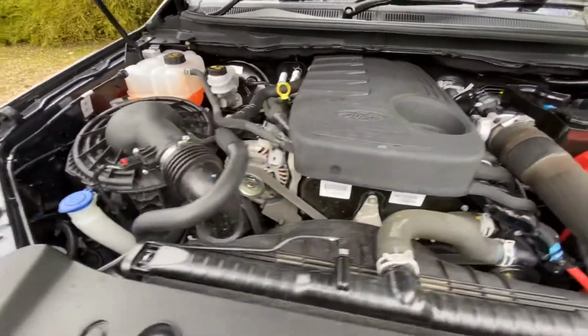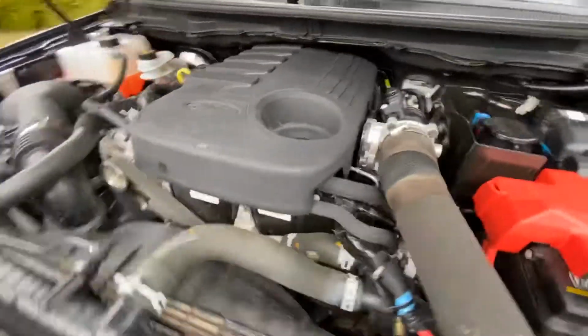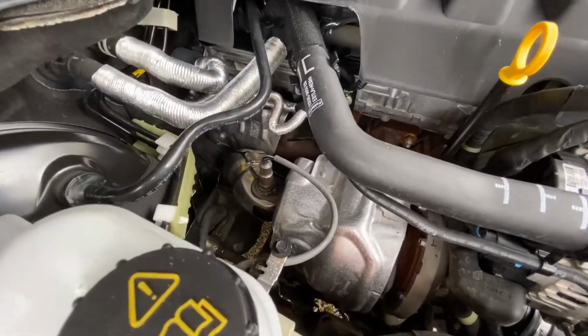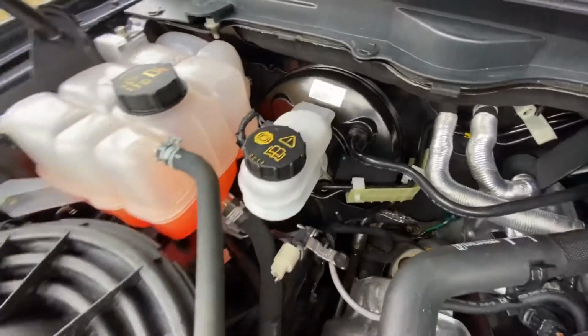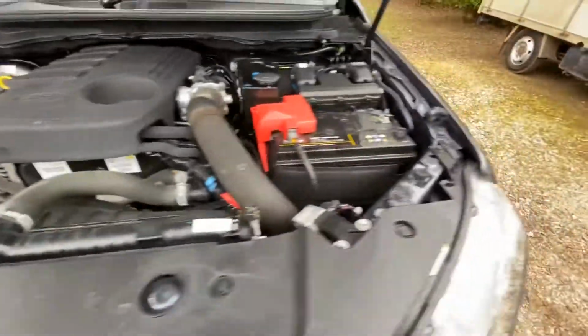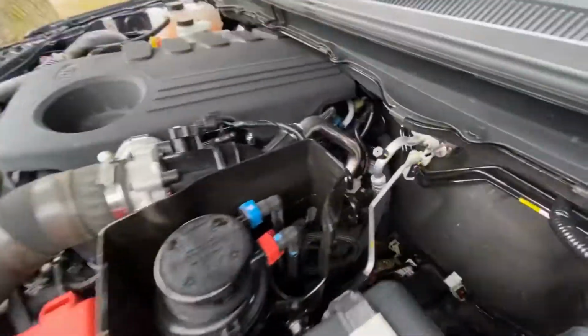Obviously these things are made to go to work, and they do work really well. As you can see, the turbo unit's really clean. There's no oily residue around it at all. Everything looks and feels like it should be. Belt's in great condition, as you can see. It's only done 13,000 miles, hasn't it? So hopefully I've shown you everything that you need to. There's not a great deal else to see.